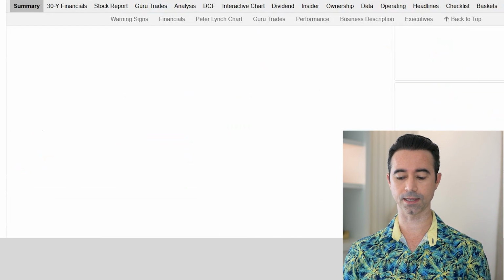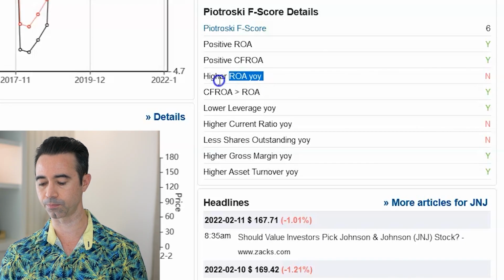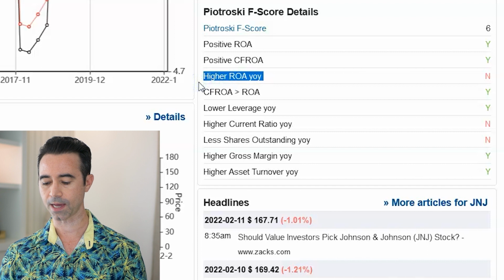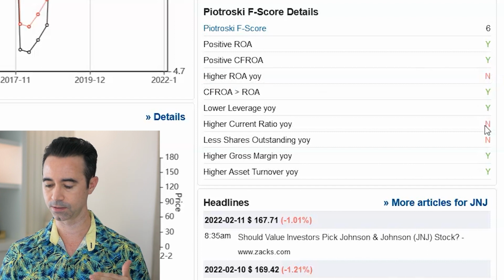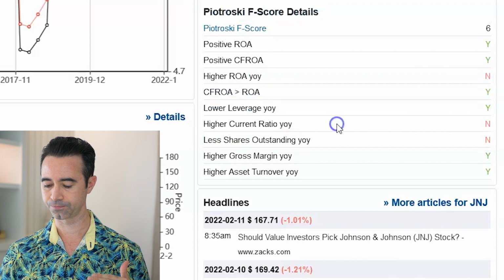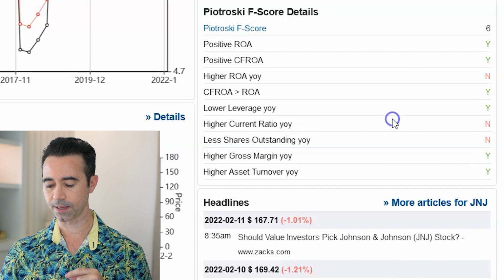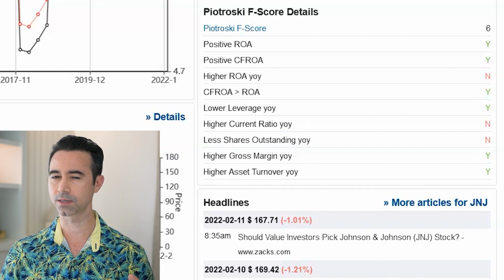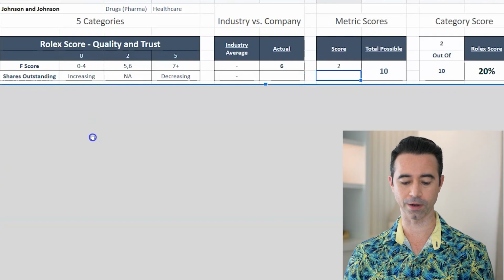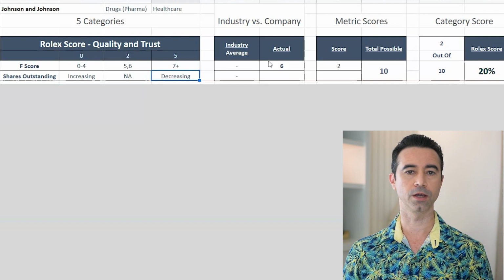Quickly, let's see what they got some reductions on. One of the things that they did not get a plus for was a higher return on assets year over year. So the return on assets declined. That was actually a deduction. They didn't have a higher current ratio year over year. And then they actually had more shares outstanding, which is also a big no-no for me. And as you'll see in my next part here, I actually bring out shares outstanding because to me it's very important to see how much you trust a company if they're diluting you.